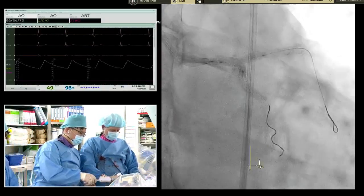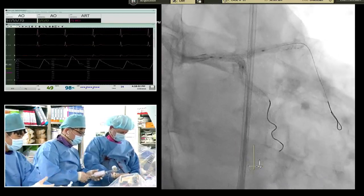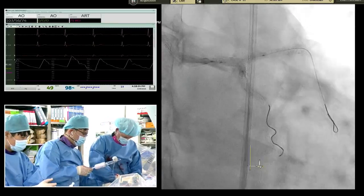All right, would the panel like us to IVUS the LED? We'd love to see the IVUS of the LED. Okay, we'll do it next.